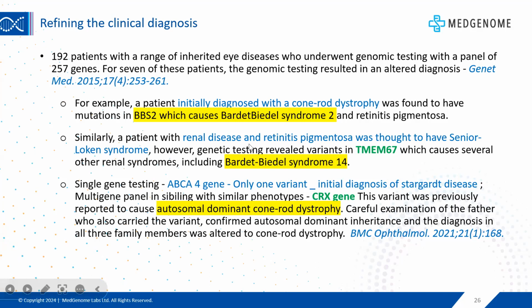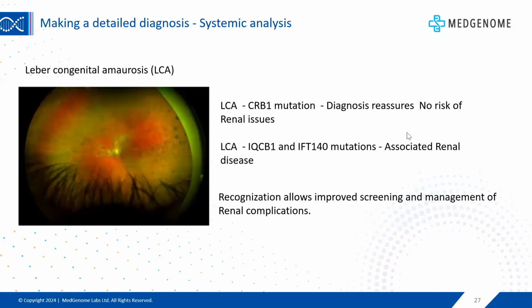For example, whenever there is retinitis pigmentosa with renal disease, some people tend to associate Senior-Loken syndrome, because Senior-Loken syndrome is associated with renal issues. You will tend to associate it with Senior-Loken syndrome, but you test it and you get the TMEM67 mutation, which is actually implicated in Bardet-Biedl syndrome 14. So this kind of further refining is possible only if you test.